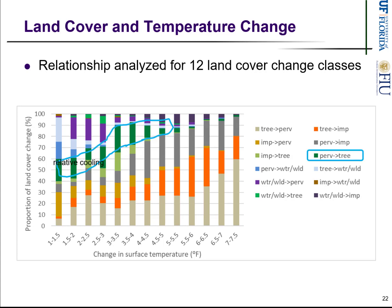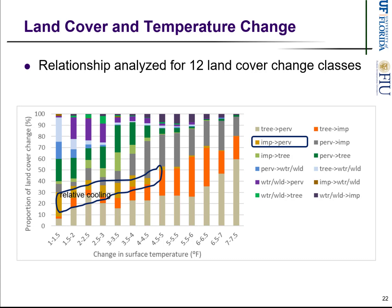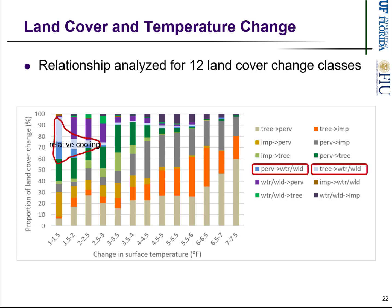As opposed to this, a change from pervious surfaces to tree canopy, like in dark green here, is primarily found in the lower temperature change regions of the chart. The same is true when changing impervious to pervious surface types, such as concrete to grass or bare ground. Also, replacing pervious surfaces or trees with water or wetland have a cooling effect.